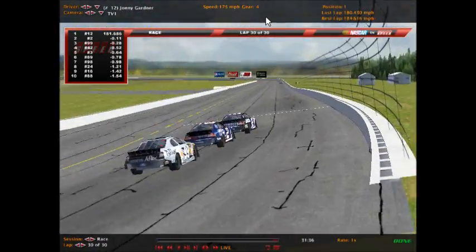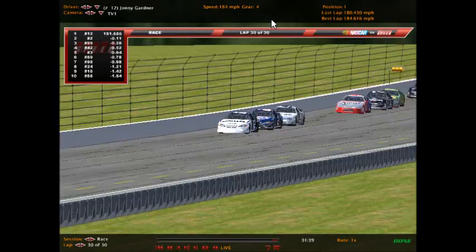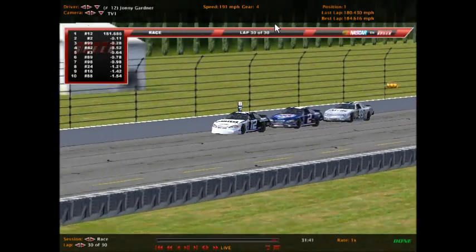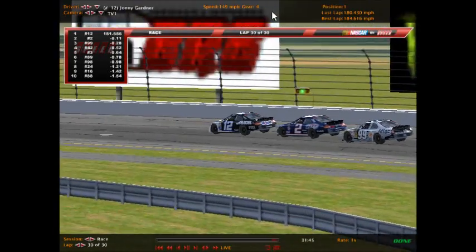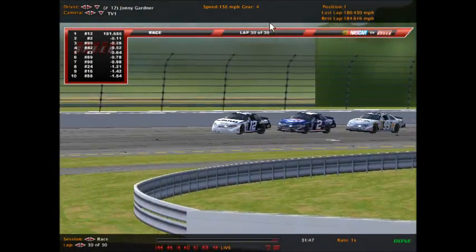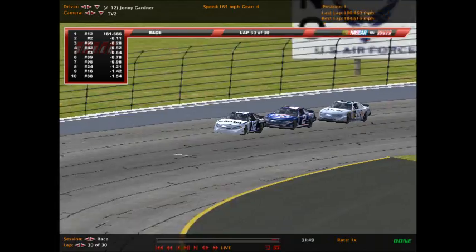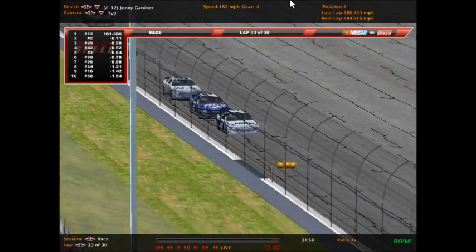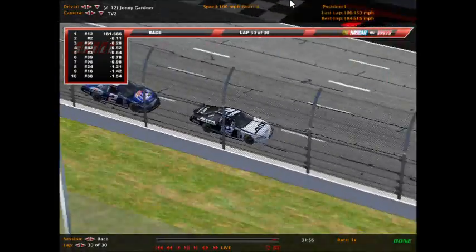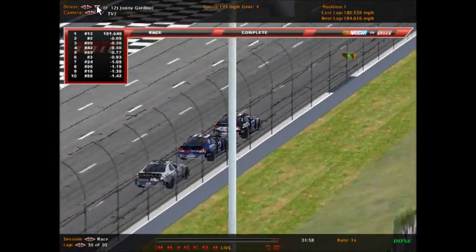Off the second turn. Nobody's made a move yet as they go in the third turn. Does anybody make a move? Young tries to pull back for a run. Gardner tries to make his way gently off the third turn. They come. Young is not going to make a move. Off turn number 3 they come. The WIX Filters 400 belongs to Johnny Gardner. He wins at Pocono.